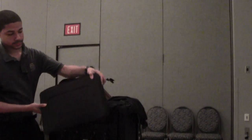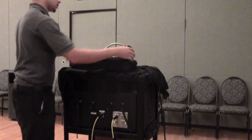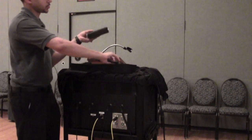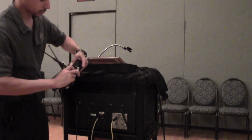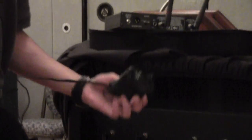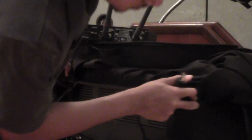The wireless lavaliers. These are basically the clip-on mics that speakers typically use. And this, as you can see, you have to put it together. This also requires power, so you have to plug this in. I usually plug it into the side of the Jeff cart. Plug it into here.